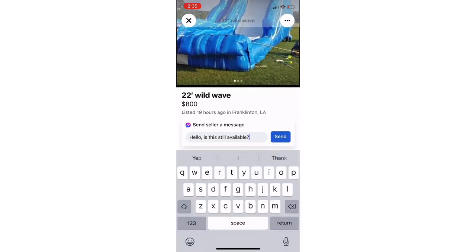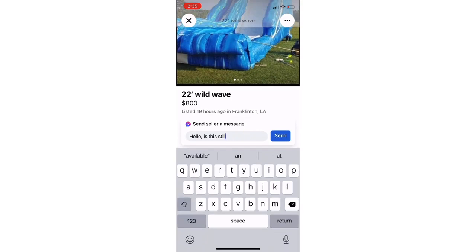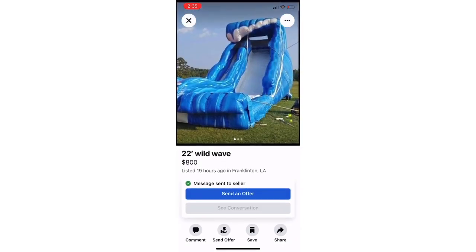But so then in the message box, we'll erase this, and then we're just going to ask, what's the manufacturer of the slide? And what is the age, or how old is it? And then we'll hit send here. All right, very cool. So now we'll just wait to hear back from the seller and see what he says, basically. And there you go. That's how you find a used inflatable on Facebook Marketplace.